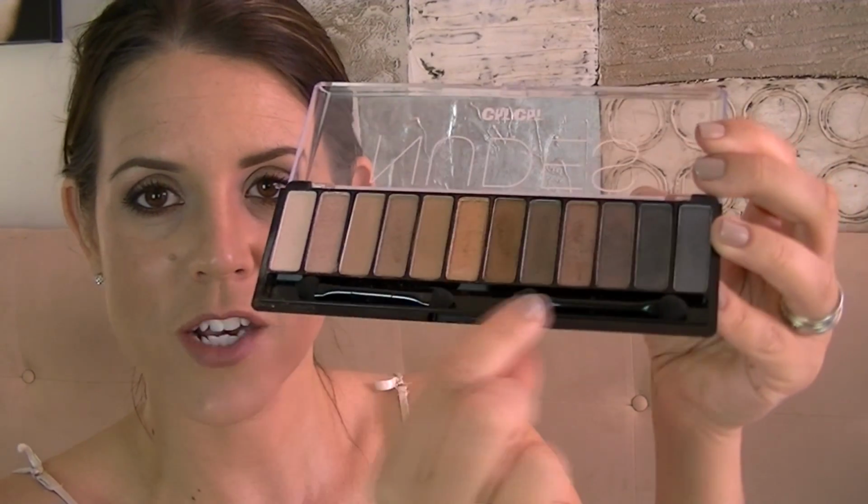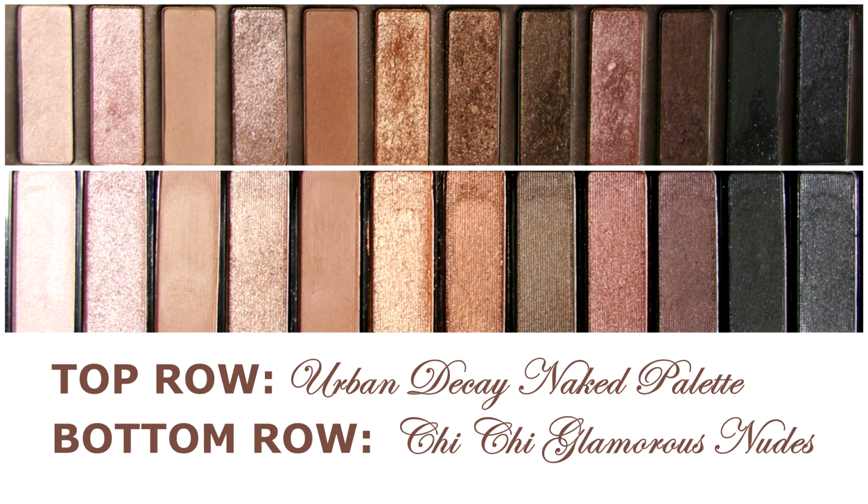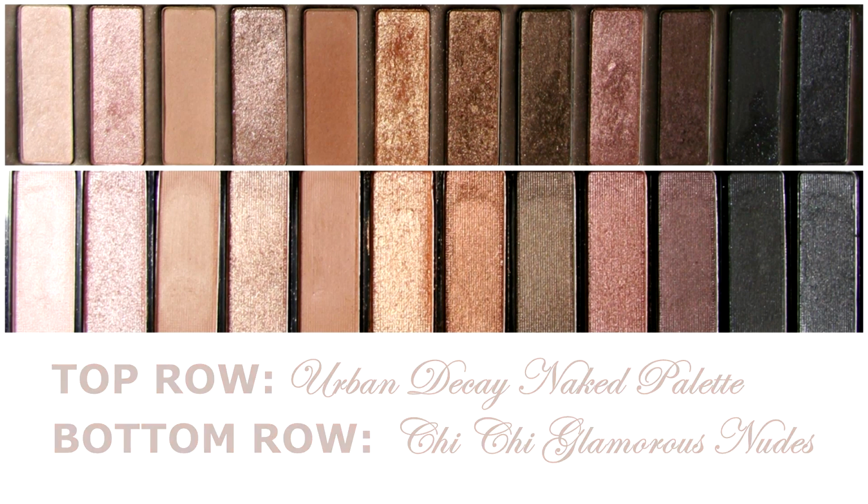It's a really cheap sort of plastic packaging with a clear lid. You've got 2 double-ended sponge tip applicators. I'll show you pictures here. I'll show you comparison swatches so that you can compare and decide for yourself.